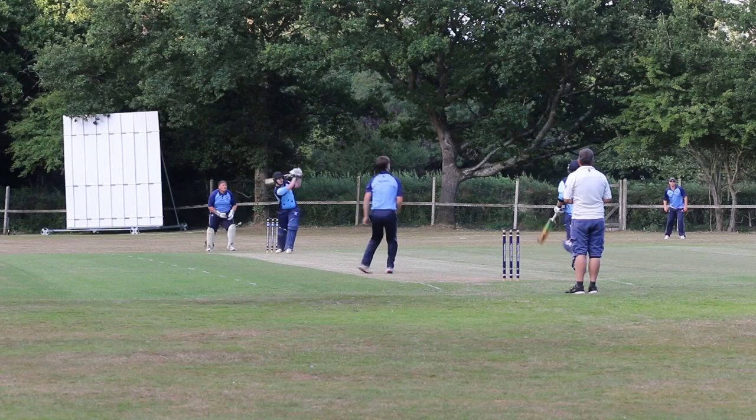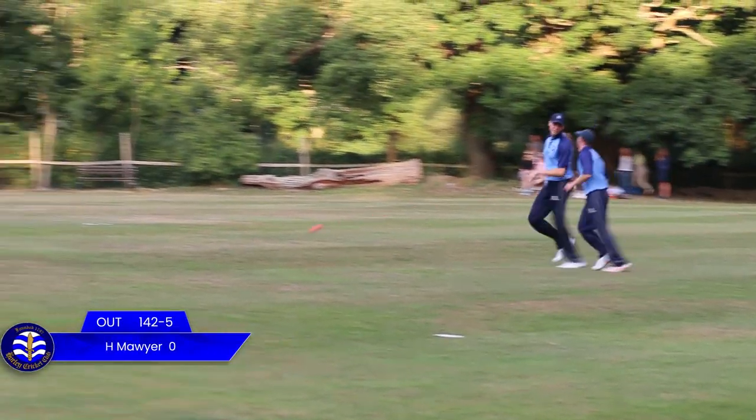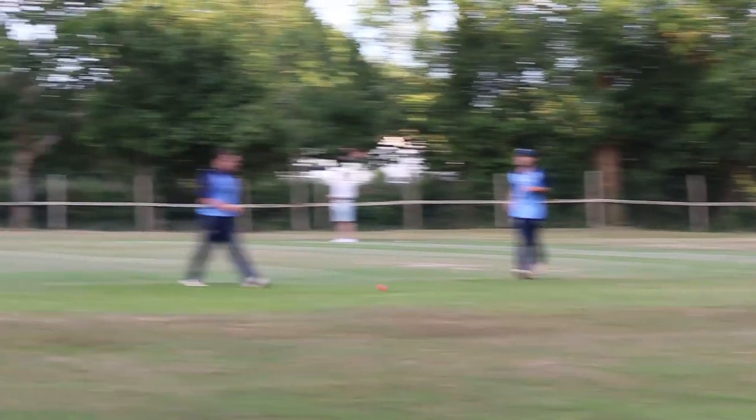Change of bowler as Regan back on. It's behind the sight screen, but Ben has caught that. Horley's starting to take the wickets now.